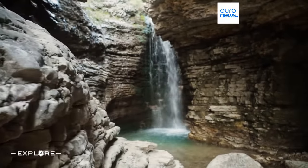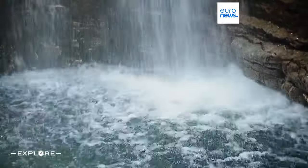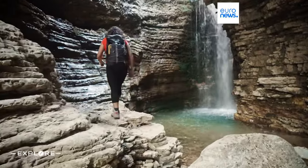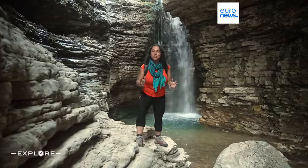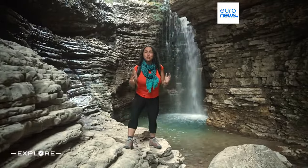The Greece waterfall sits at the top of Aygdar mountain and is also the end of our hike. This is one of the hidden gems of this region, and there's so much more to unveil about this country. Keep following me on Explore Azerbaijan.